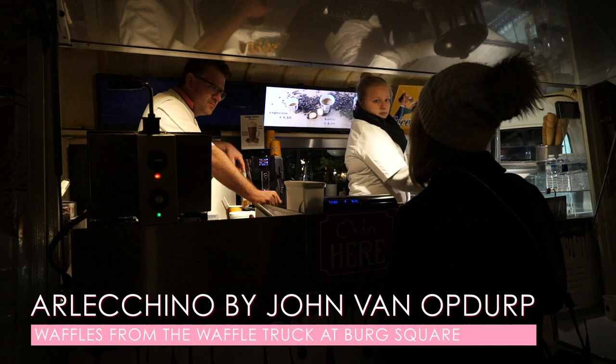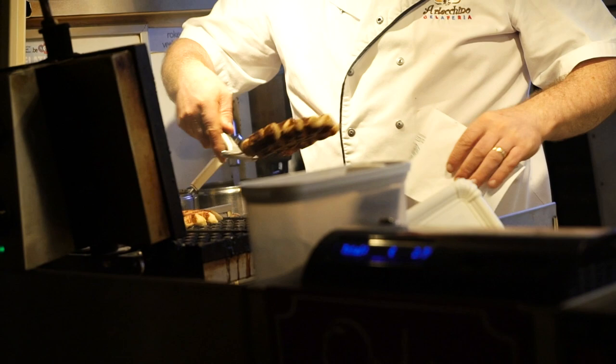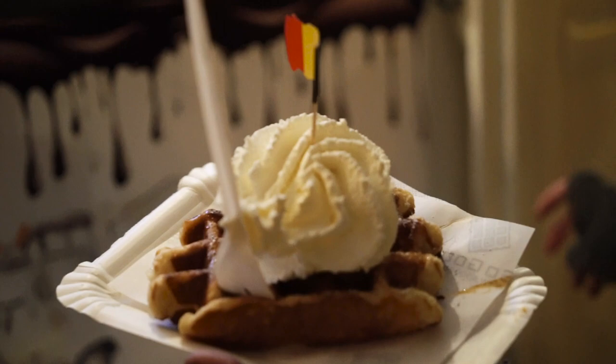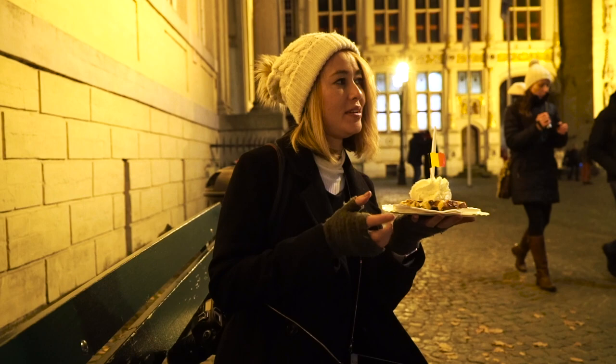The brown beer. Yep. It's my fifth waffle that I'm gonna try. This is from the mini truck that's in the Burg Square.